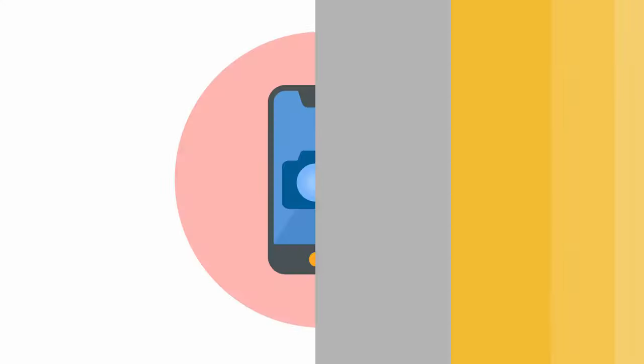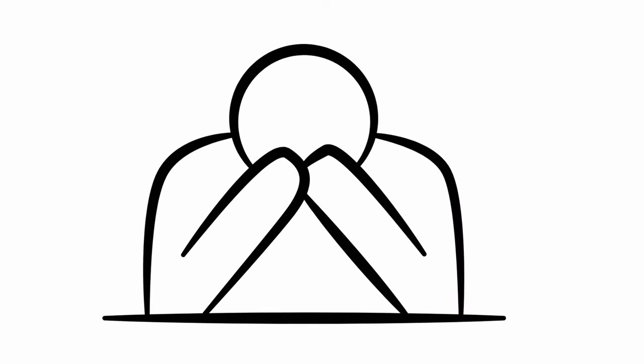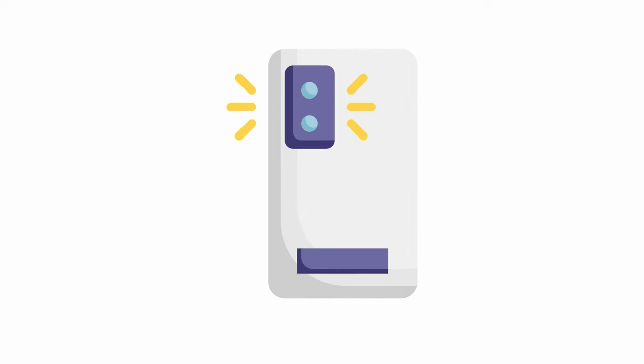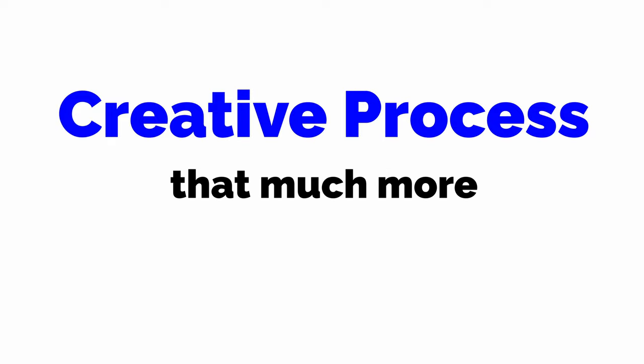Nothing has changed the field of photography more than phone cameras. It used to be very rare for an ordinary person to take pictures and do so without worrying about the cost of film. But now, the process of taking pictures has become a lot more democratized, making it, as a creative process, that much more accessible. But have our photos actually gotten better?